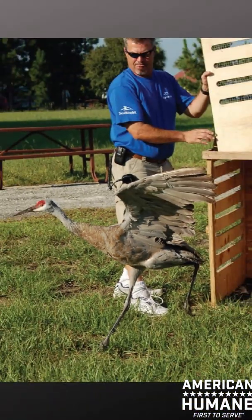A gentleman by the name of Dean works at SeaWorld. He focuses on caring for the birds. There he is with one of these incredible cranes. I love this. Sometimes Dean finds cranes that have been shot by arrows or hit by golf balls. He's even found cranes that have had bullets in them. Horrific, horrific job. Most of the time, the cranes that Dean rescues were hurt by an accident.